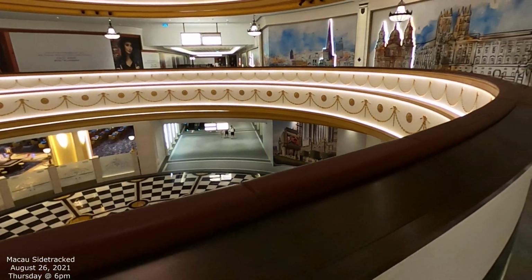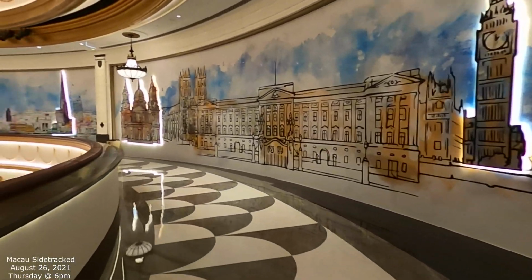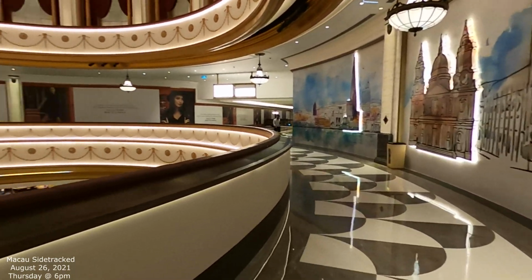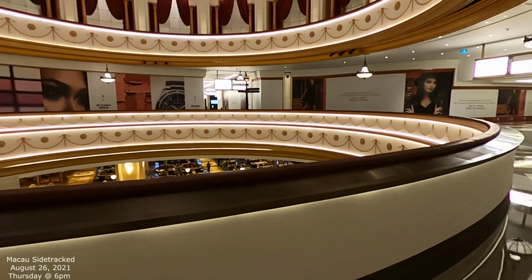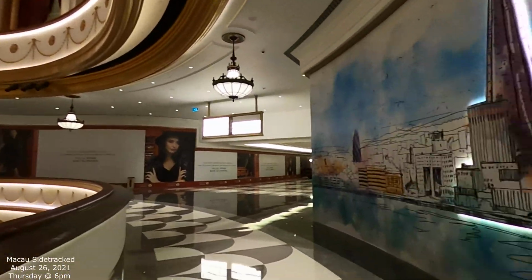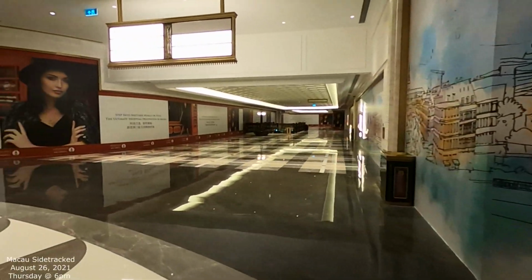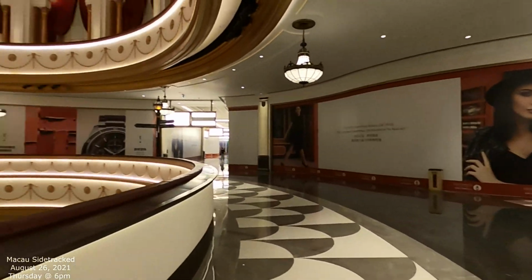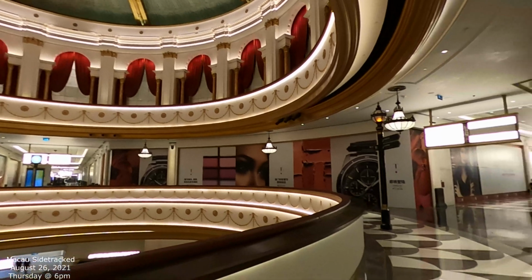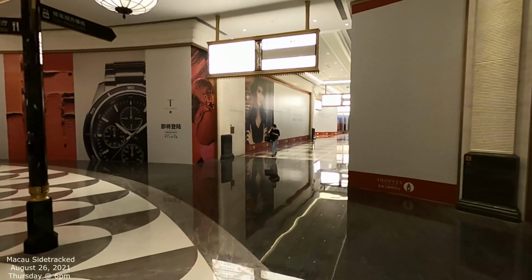So I won't film there too much because I don't know the consequences. But I would imagine anybody here would film. So let's just kind of go down. So that's kind of the casino floor down that way. Then you also have that up there too. A lot of different directions to go here, but I think I'm going to go down that way because I've never seen this part of the Londoner before. So let's go down and check it all out.